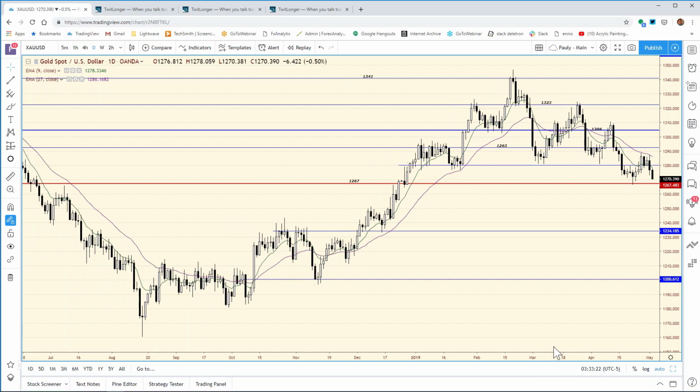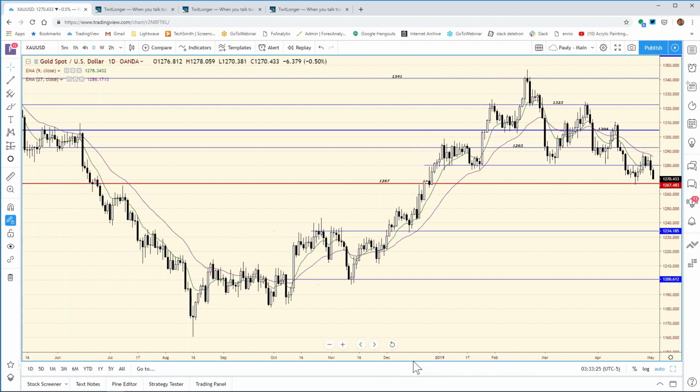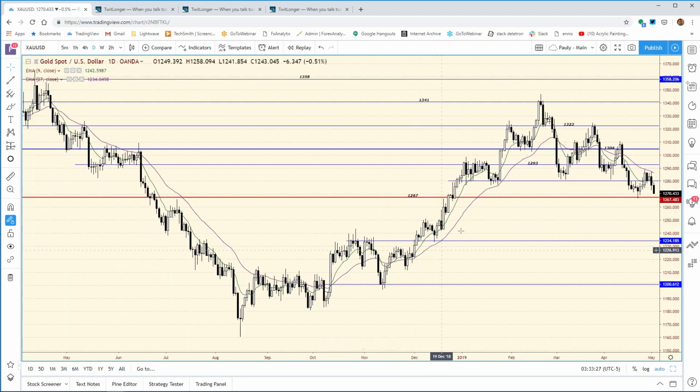Well, gold wasn't too keen about the whole steady as she goes. I'm not sure why anyone would have thought that the Fed would be suggesting some kind of a rate cut. I didn't get that part. But we're back to the pivot, and chances are that's 1267. We'll want to test that pivot, not for today, but going into tomorrow. There's an opportunity for 1258.